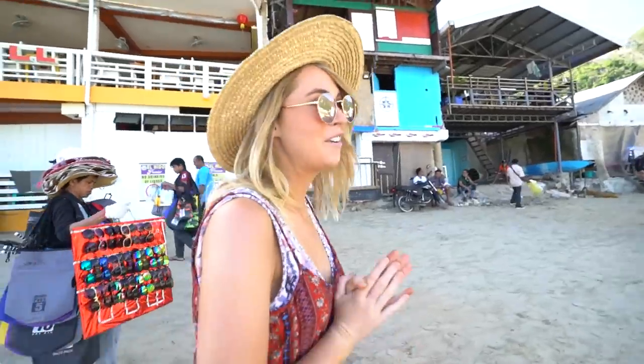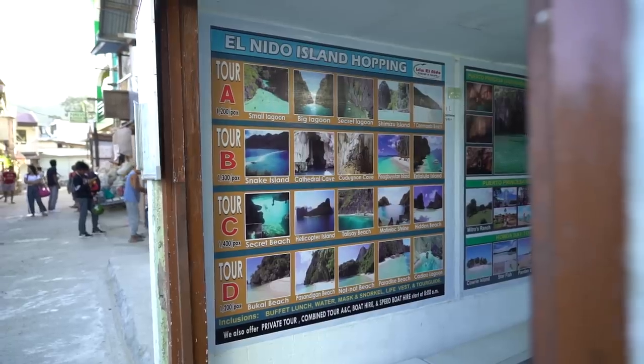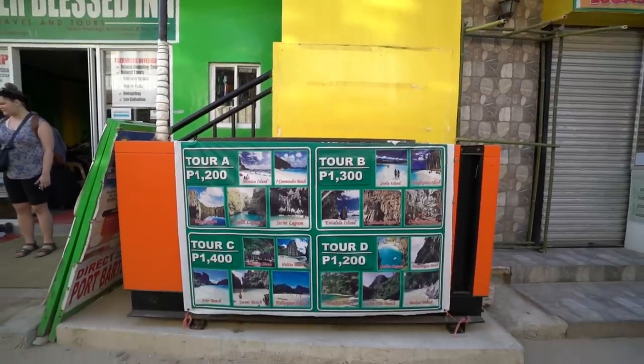So here in El Nido, if you want to do any tours, they actually only have four available, called A, B, C, and D. But because we are here on a tour with Tour Radar, we're going out on our own private tour, which means we don't have to go to the places that all the tourists flock to. We're going to get to see some more unique and hopefully a little bit more quiet areas around El Nido.